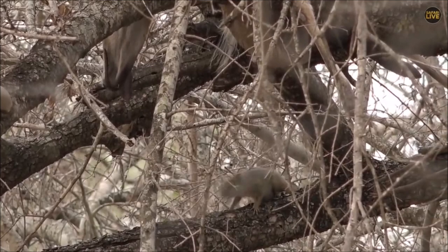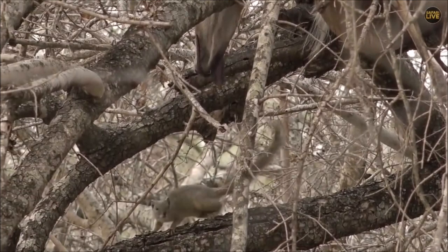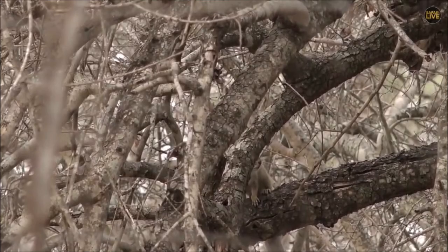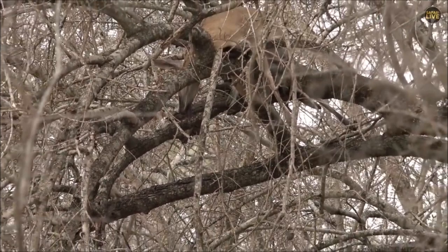Duiker? Hello? Duiker? No, its tongue's hanging out this side. Definitely dead. Now we have to figure out how to get it out. How do we get it out, George? Albert, I don't know.